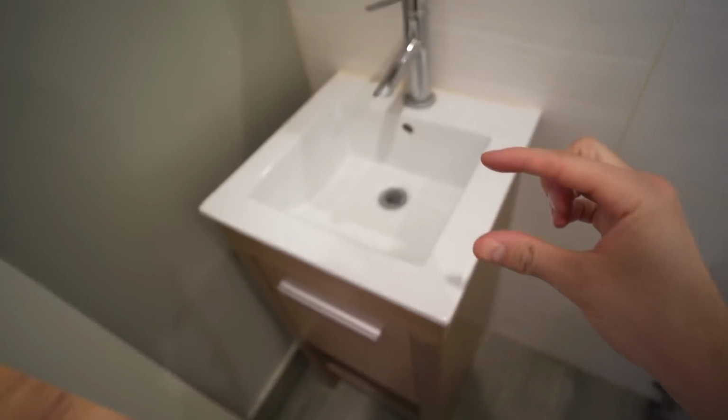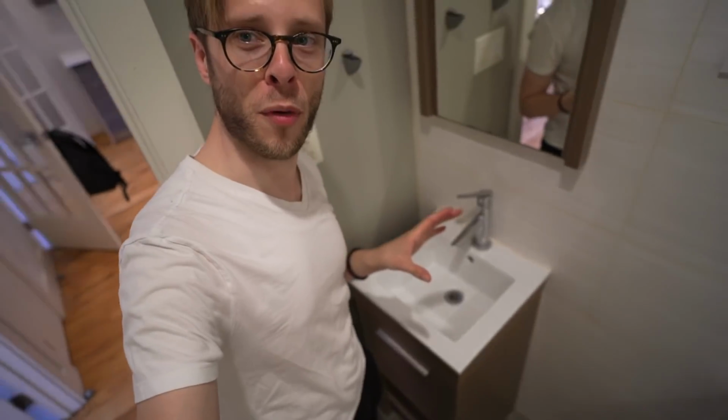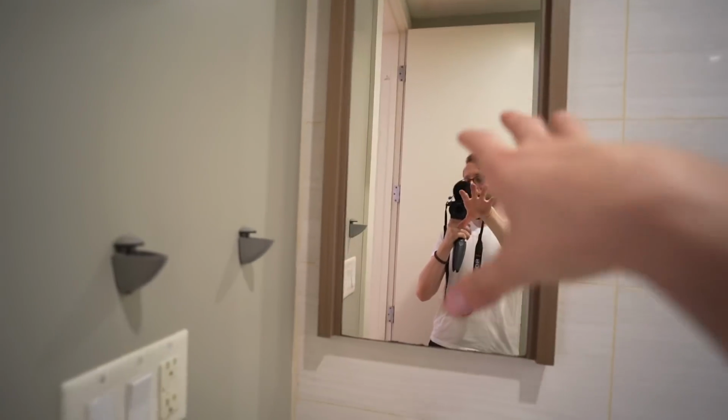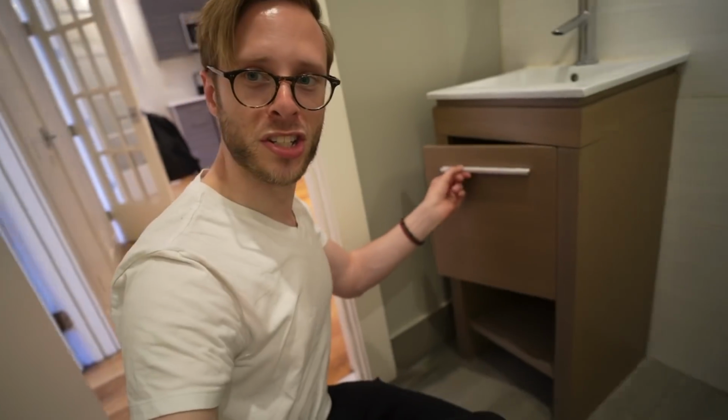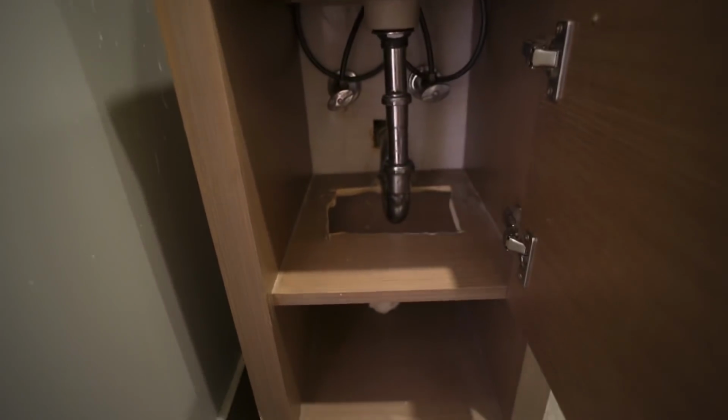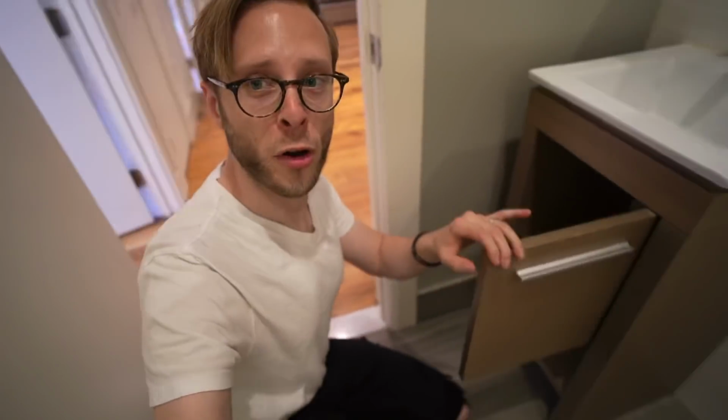The sink's a little small, but it's big enough for both hands at once. And above it, you've got this really nice mirror. Now, under the sink, there's storage. Will we find free stuff? Doesn't look like it, but things are nice and clean. And if you want to know the truth about a place, always look inside the cabinets.